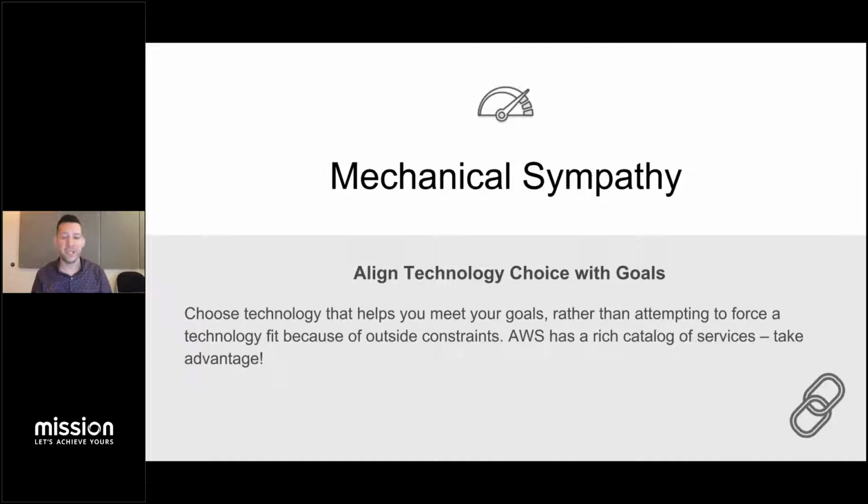So the next one is called mechanical sympathy. And this is kind of a funky term. It took me a second to understand what it means. And the notion here is that you should align your technology approach and choices with your goals. And AWS offers this massive breadth of services to choose from, and it's critical to really understand what those services are and which ones you should use that are best matched with your goals.